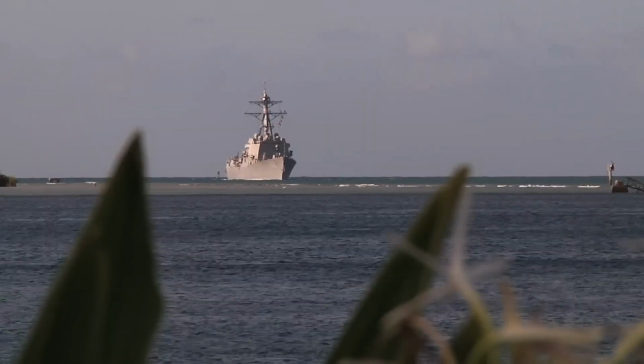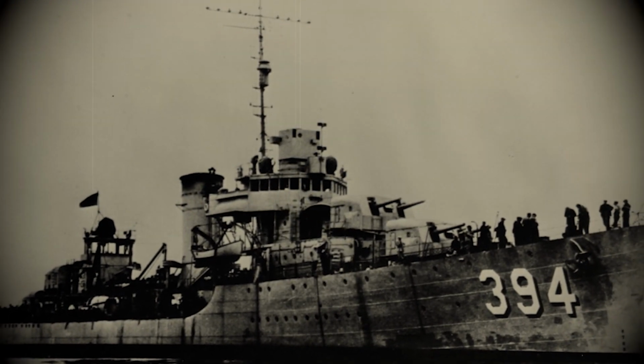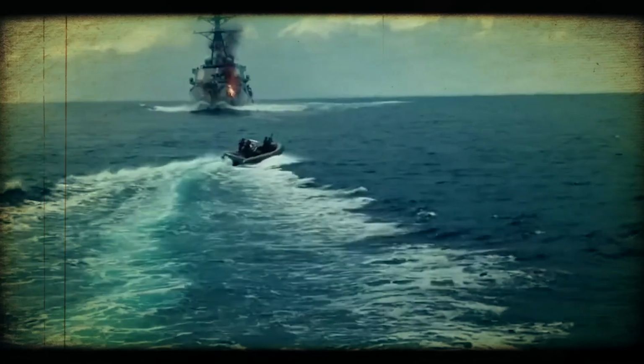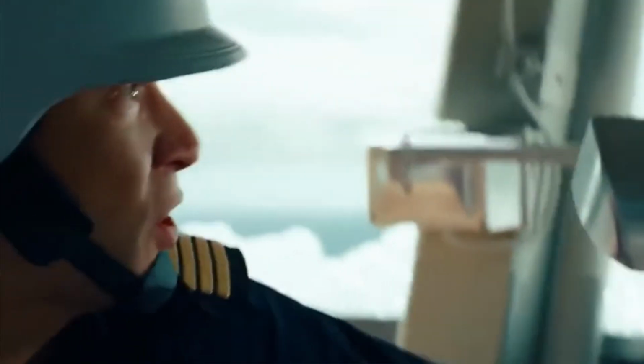Because of how efficient and well-equipped the Sampson class was, they were made to serve in the First World War only just months after being constructed, and they did not disappoint. USS Sampson, for one, was successful in protecting route transports and merchant ship convoys from Imperial German Navy submarines while serving with the United States Naval Forces operating in European waters.